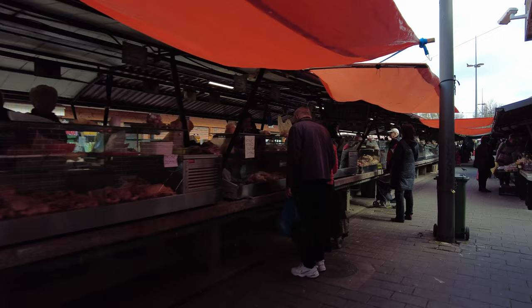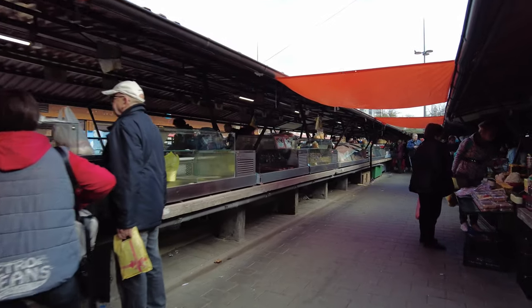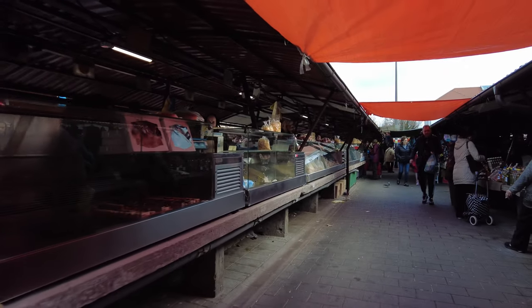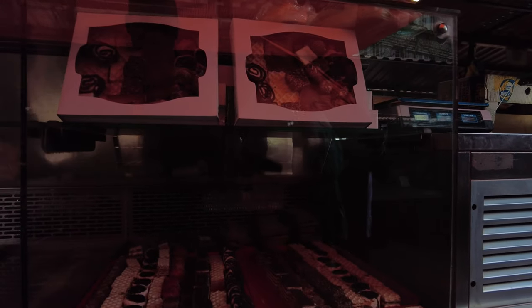Quite a few vendors. You want to come early in the morning because the vendors will start closing shop around 3 p.m. Got some desserts right here. Hi, how are you? Looks good.